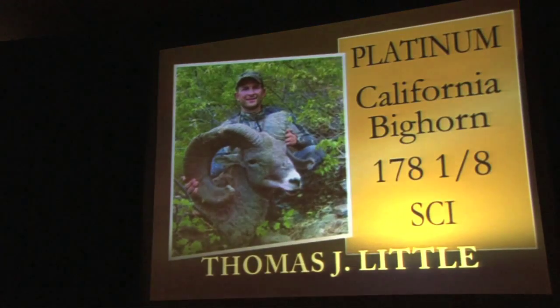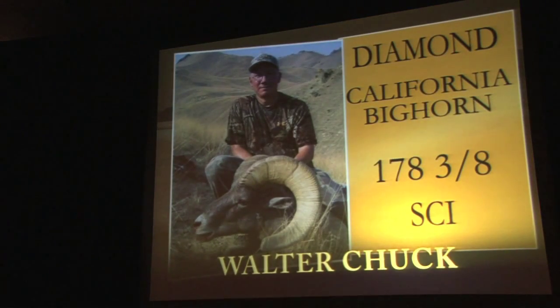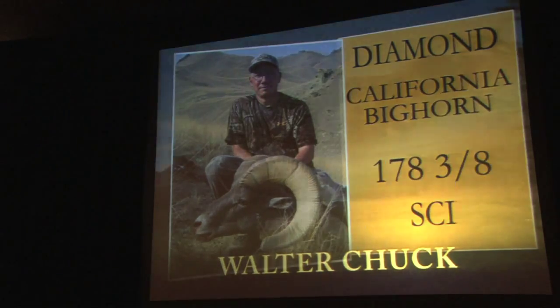Thomas J. Little hunted self-guided in Washington and took a huge California Bighorn in September 2011. He receives the Platinum Award for that ram, scoring 178 1/8 SCI. Competition was tight for the top two awards, but Walter Chuck does receive the Diamond Award for a self-guided Oregon ram. It was only 2/8 inch larger than the Platinum Award winner. Walter's ram scores 178 3/8 SCI and was taken in August of 2012.